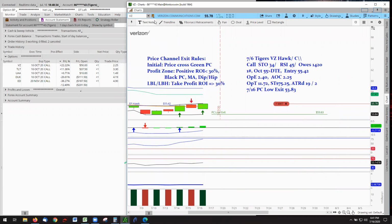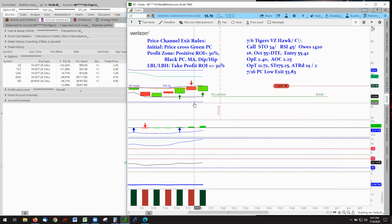And this is the price channel. The Tigers are doing price channel. That's what these color bands that you're seeing here are. There's a blue, and then blue, green, and black are my color codes for the price channels. So there we are on 22% for Verizon.